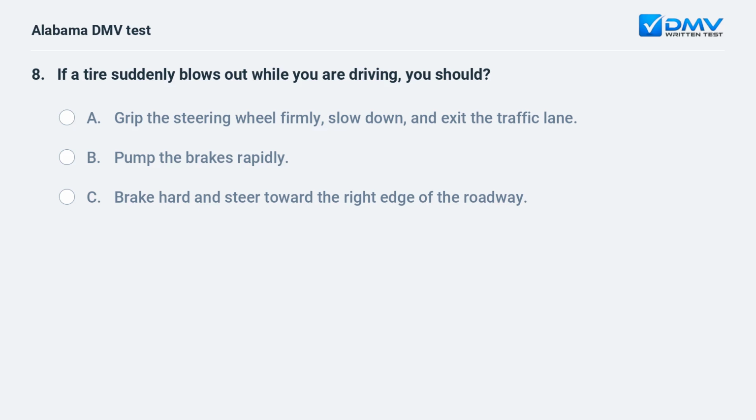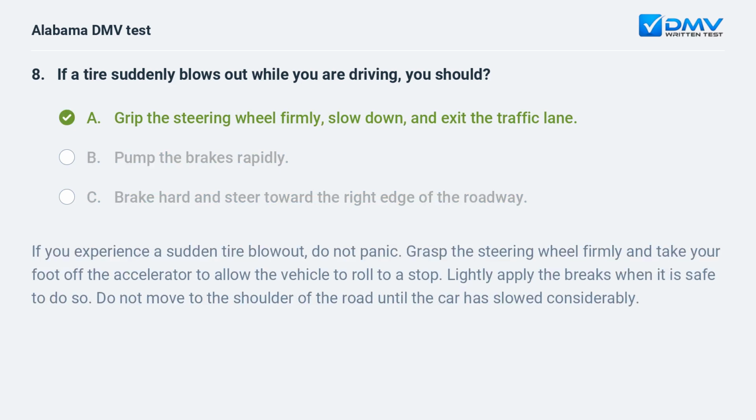If a tire suddenly blows out while you are driving, you should A. Grip the steering wheel firmly, slow down, and exit the traffic lane. B. Pump the brakes rapidly. C. Brake hard and steer toward the right edge of the roadway. A. Grip the steering wheel firmly, slow down, and exit the traffic lane.